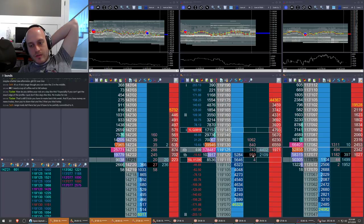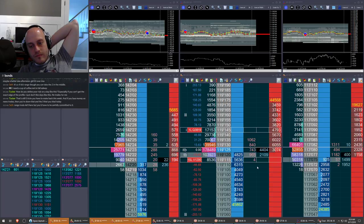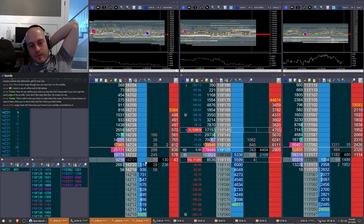Looking at them trying to squeeze them out. $52 on the inside bid. It's an awful lot. Okay. Nope. A slight tick up in ZB, and then it didn't hold.